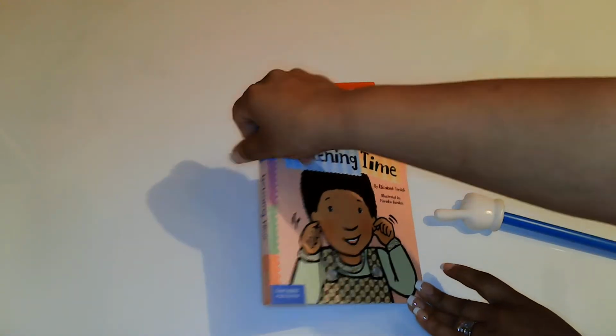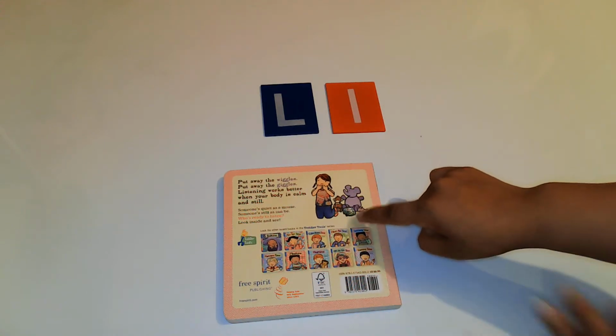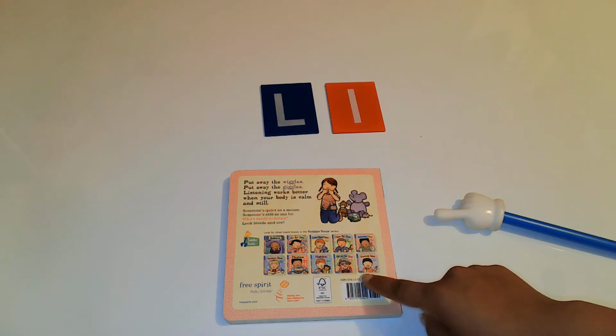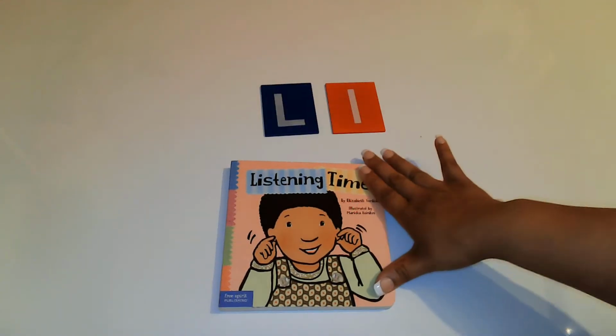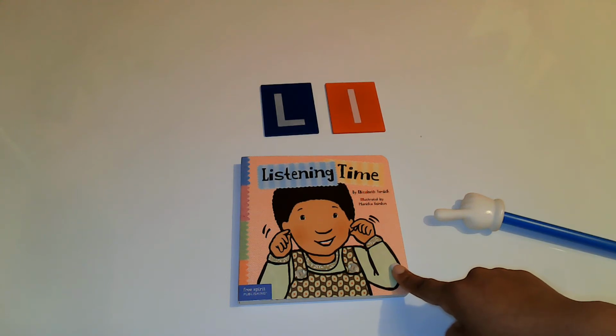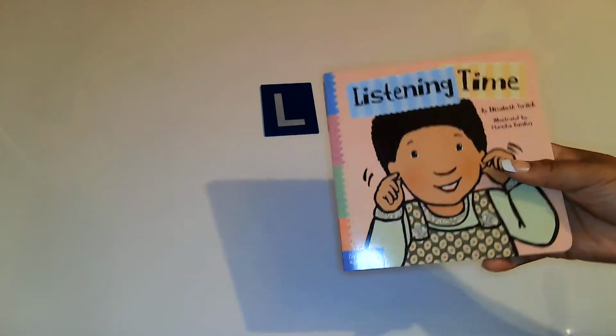We went over this last time we had story time, but do you remember what part of the book this is? Do you think this is the front or the back of the book? It's the back of the book. Great job. If you did not know, when you turn a book over, this is called the back of the book. Now we're going to turn it back, and you're going to tell me, do you think this is the front of the book or the back of the book? Great job. This is the front of the book. So we have the front of the book and the back of the book. And remember, this little piece that holds the book together so it will stay in one piece is called the spine. Can you say spine? Great job.